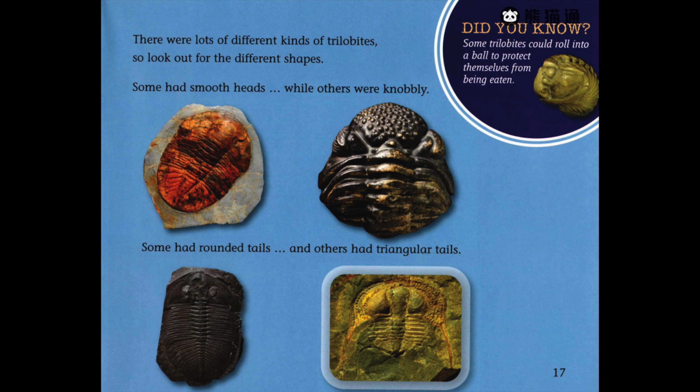There were lots of different kinds of trilobites, so look out for the different shapes. Some had smooth heads, while others were knobbly. Some had rounded tails, and others had triangular tails. Did you know? Some trilobites could roll into a ball to protect themselves from being eaten.